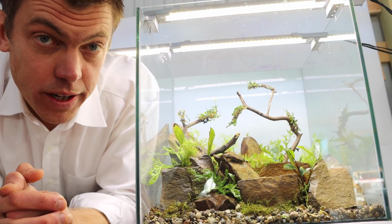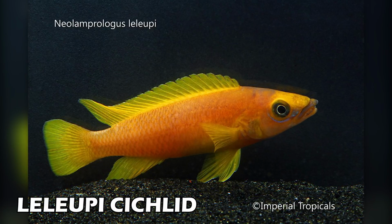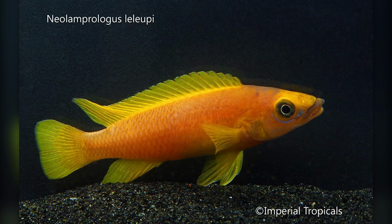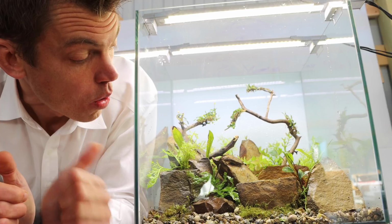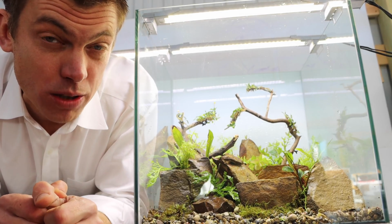The first one, this is a gangster fish. I'm gonna talk about the Lulupe. Now, it's an African fish, but it stays small. I like the style of the Lulupe cichlid because it's kind of creeping in the background, but I've seen them blast on a bigger fish than them. I don't know if the Lulupe would tear up plants or not. I've actually never kept one in a planted tank, but the Lulupe would be one of the 4 I'd keep in here.